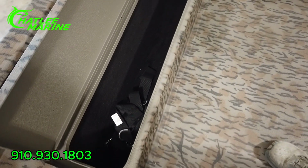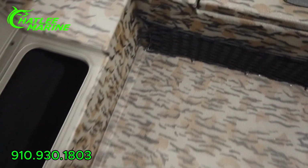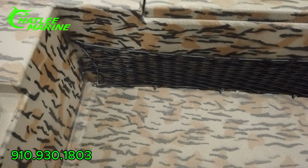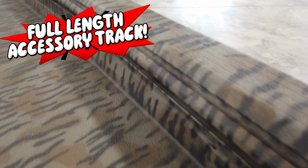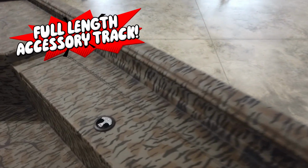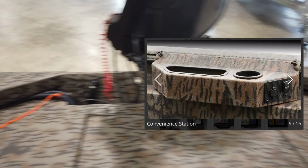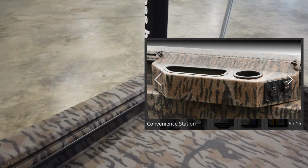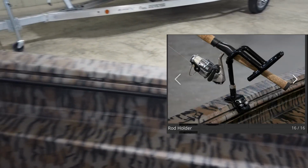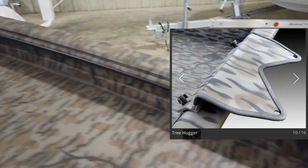So great storage box on the port side, and there's an additional net before we climb on the front deck right here. That's a standard feature. Great place to store anything you don't want sliding throughout the boat or flying out when you're underway. As we continue to move to the bow of the boat, I also want to point out the accessory track. It's a T-rail system, and this runs the full length of the boat on both sides, port and starboard. And there are tons of accessories that you can mount on this rail, from just rod holders, cutting boards, convenience centers. I'll post a few things that you can mount up there. That is a great system.